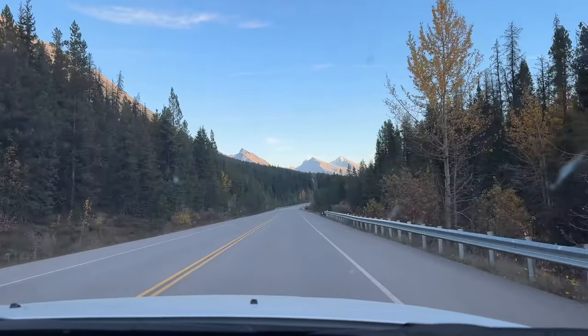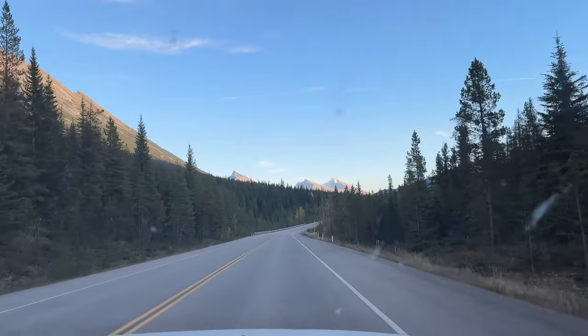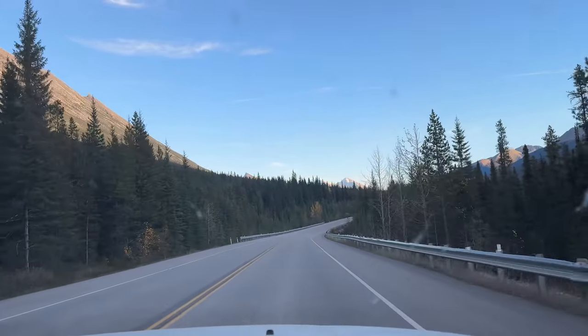I wonder where the Pacific Coast Highway fits on that. I think it'd be higher than this. Do you think? Yes. No.